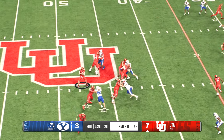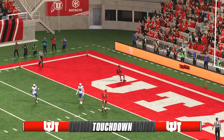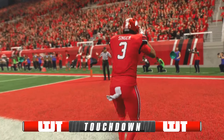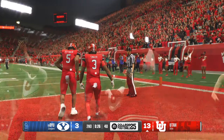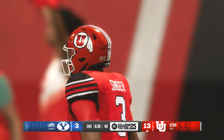From the shotgun, drops back. Looking to make a play deep downfield. And he takes it all the way to the end zone. Touchdown, Utah. This is a nice touchdown and a great play call. Just get this receiver in space and let him make people miss and use his speed to get to the end zone. That's what they did here, and it pays off.